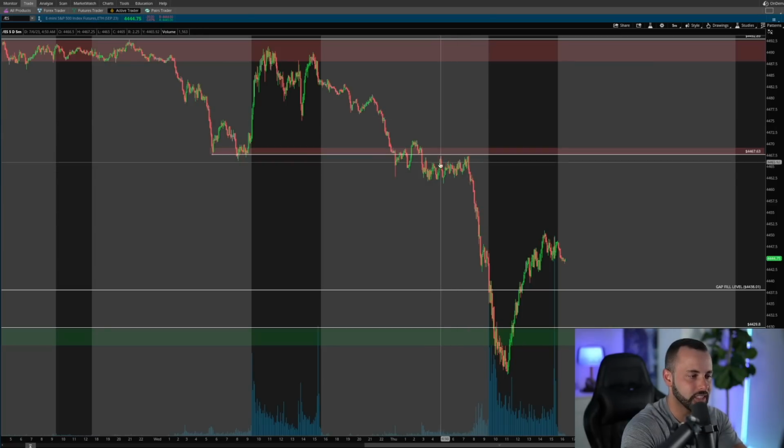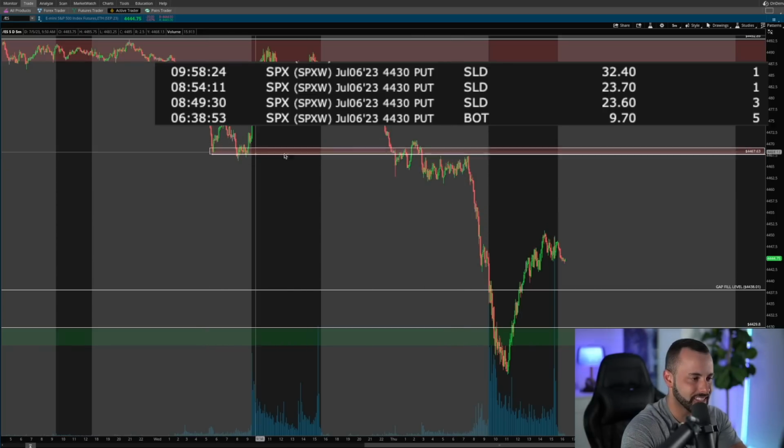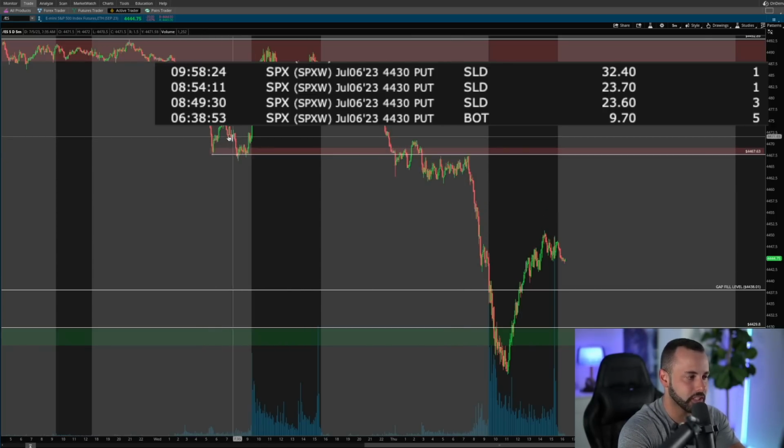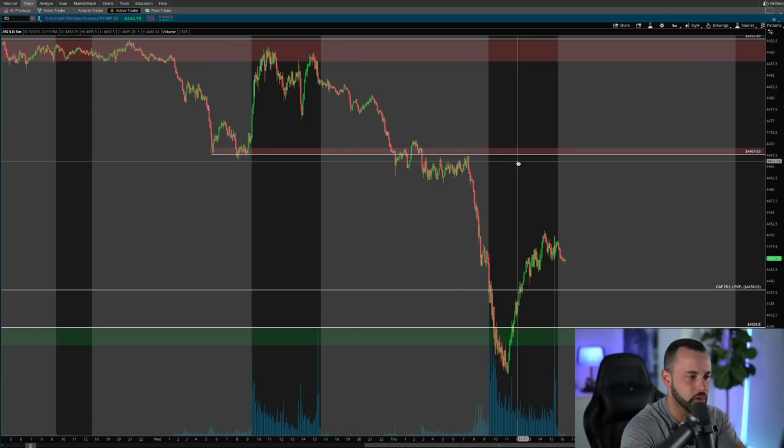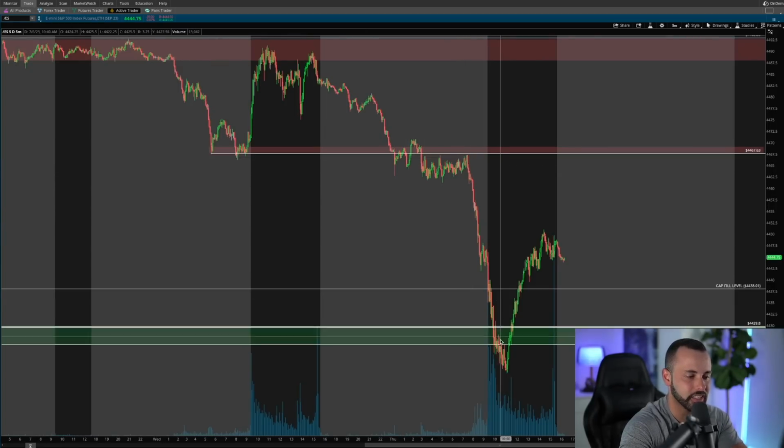So when I entered these SPX put options, I'll pull up the timestamp on the screen right now. I entered them really early, around 6:30 a.m. this morning Eastern time. I knew that I wanted to enter this trade. I wanted to have a stop above previous day lows, previous pre-market lows. As long as we're below that, I'm very confident in the downside continuation. And I knew that if we entered that gap, we would have a very aggressive sell-off.